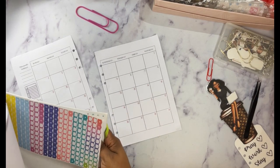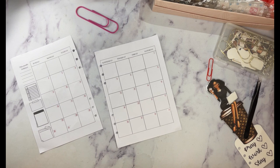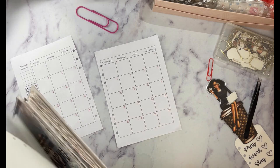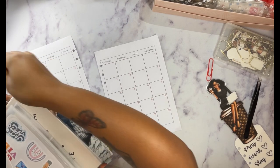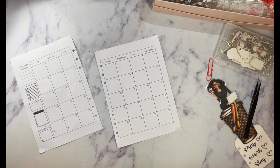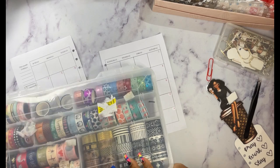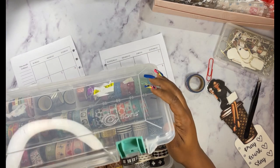Done. And that does take a little time to get done. But I think what I'm going to do now is grab my washi tape. So the washi tape that I'm going to use is for July, and I think I'm going to use this one, and that's the only one probably.